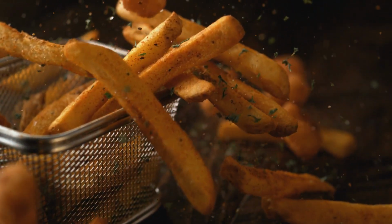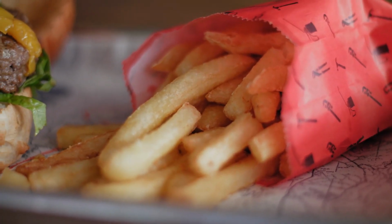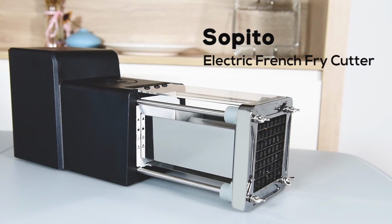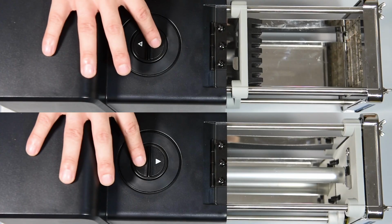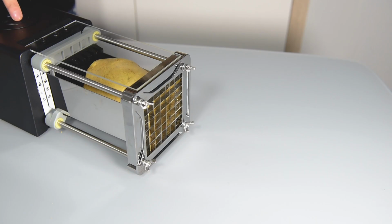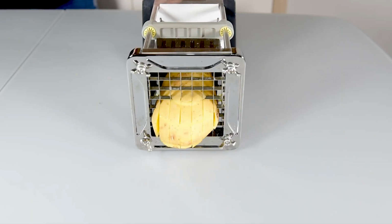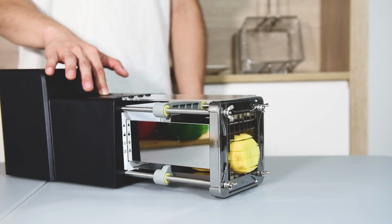You know what's better than fries? Homemade fries. But cutting potatoes? No thanks. That's where the Sopito electric French fry cutter comes in. It's made with stainless steel blades that slice through potatoes, carrots, cucumbers, and more in seconds. And the best part? It's electric. You don't need to use any elbow grease.